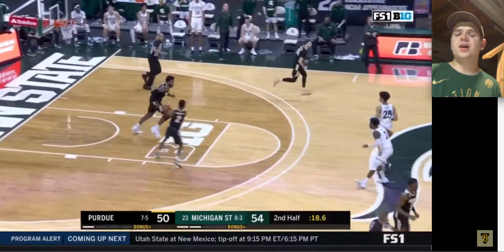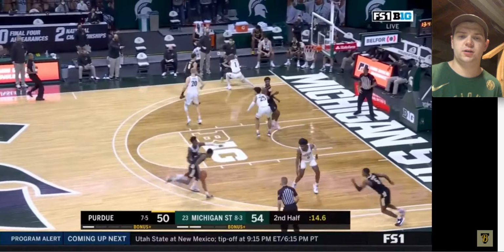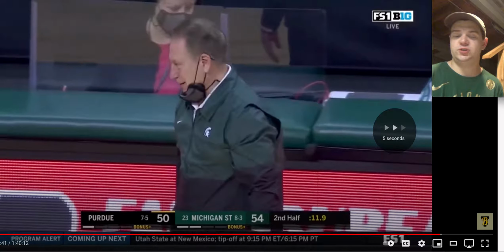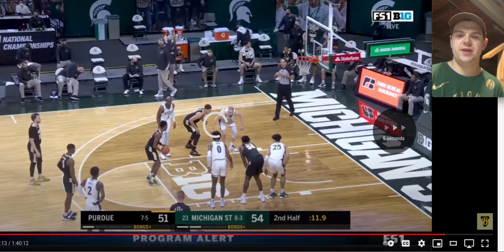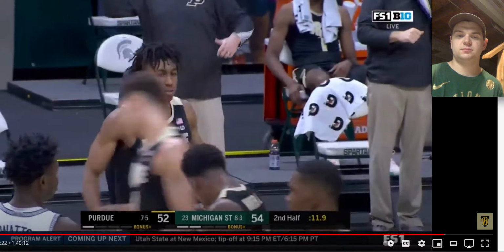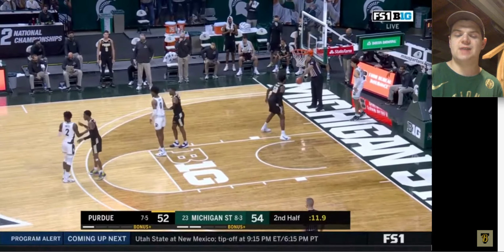So, still, Michigan State's up by 4 with like 15 seconds left, right? This should be a walk in the park. Got a foul here. All right, so that's going to be 2 shots. Eric Hunter Jr. is going to make the first one. He's going to make the second one. Okay. Jaden Ivey's going to come in. And here we go, Michigan State ball. 11.9 seconds left.